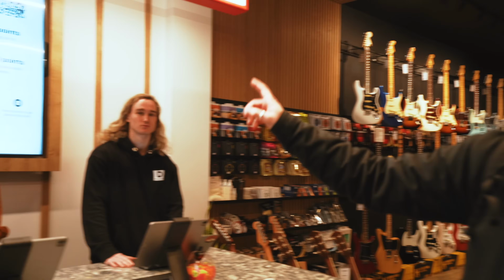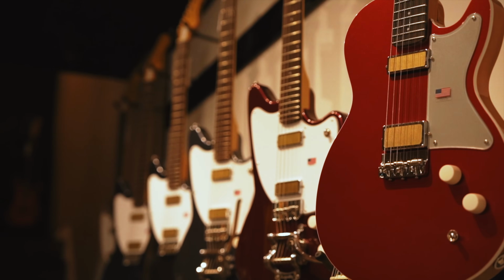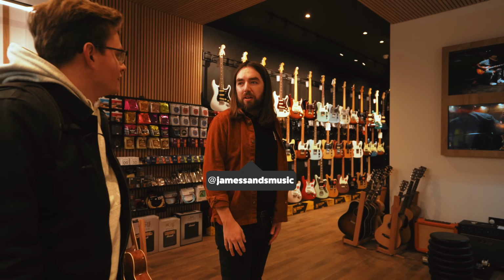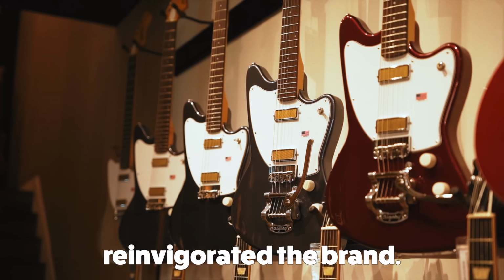Okay, so we made it to Dawson's on Denmark Street. We've got Liam and James here. They're gonna show us round, show some cool stuff. I've already seen some stuff that is familiar to me, those Heritage guitars. We've got some cool Harmonies. We don't often see those sorts of guitars in the UK. I don't know how much you know about the brands, but Harmony started off as student guitars, like catalog guitars in America through the 50s and 60s, but they've kind of reinvigorated the brand.